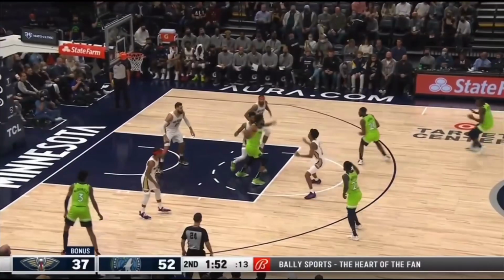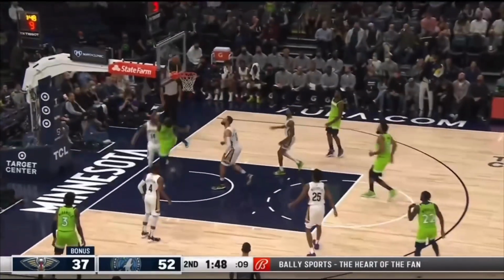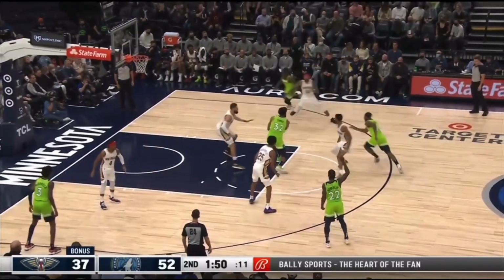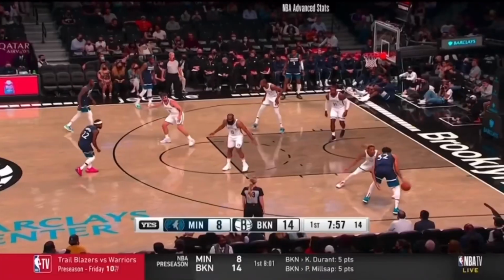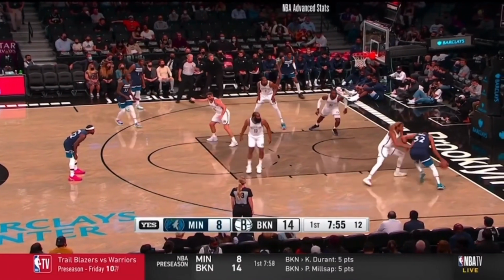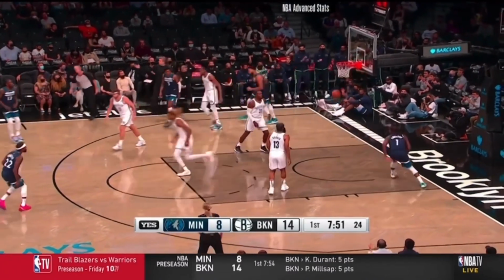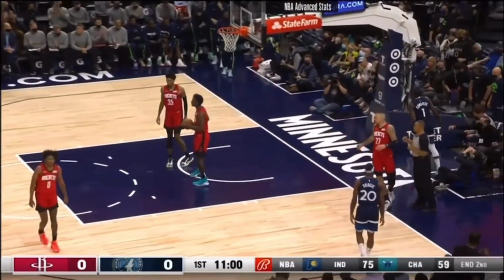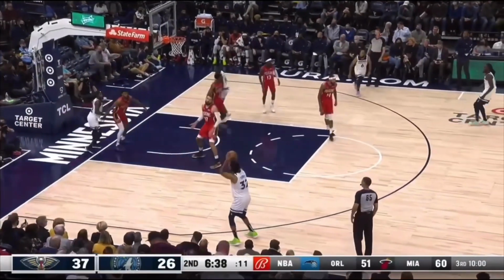The other way that we've seen the Karl-Anthony Towns Anthony Edwards partnership on display is as a cutter. Now, this is a brilliant play, a great pass by Cat, a great finish by Ant. We've seen that quite a bit this year: Anthony Edwards cutting, Karl-Anthony Towns passing and finding him. I've been really impressed by Karl-Anthony Towns and Anthony Edwards' ability to impact games with or without the ball. That's another way that those two stars fit really well together, as you can see on this possession.